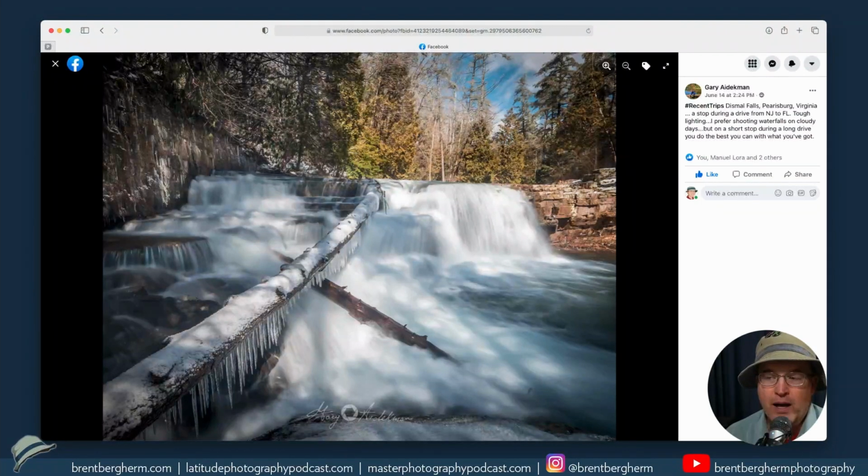Another thing you can do if you don't have a 10-stop, take multiple exposures and do a thing called exposure averaging. I've got a video on my YouTube channel about exposure averaging that you could take a look at and see what that's all about.